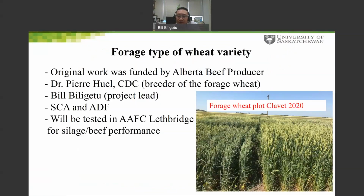I also want to briefly mention a new project funded by Saskatchewan Cattlemen's Association and ADF. In this project, one of the original work was funded by Alberta Beef Producers about 3 or 4 years ago. And the forage type of wheat, the breeder is Dr. Pierre Hucl from Crop Development Center. My main role is, I'm not the breeder of the forage wheat. I'm helping them to test the biomass yield, forage quality, and to collect more data for registration, etc.